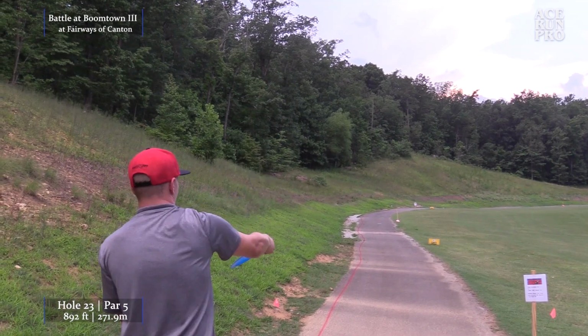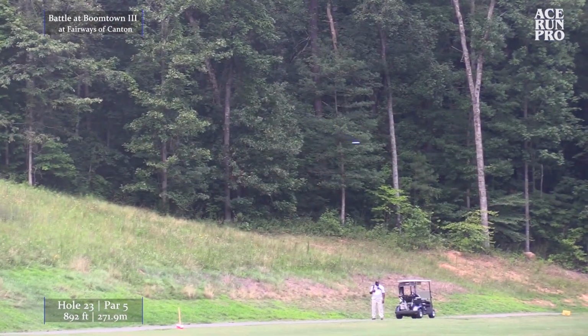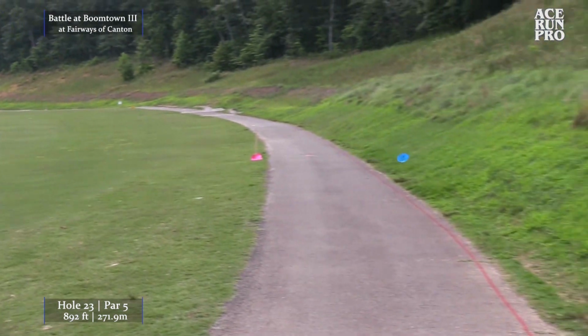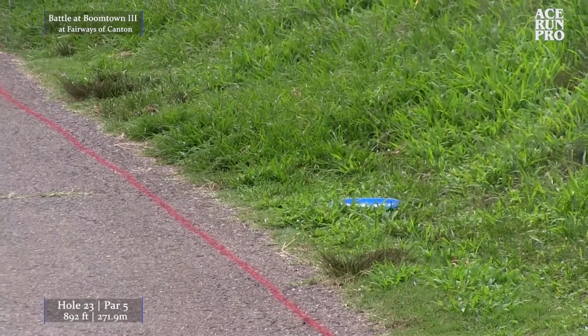He's going to have great footing for this next big rip towards the pin. Absolutely. Here's Ezra. Not sure if he planned that or not. He threw it on a big hyzer, got it to stand up to flat. And skips OB as well. Brothers Robinson both find themselves out of bounds.